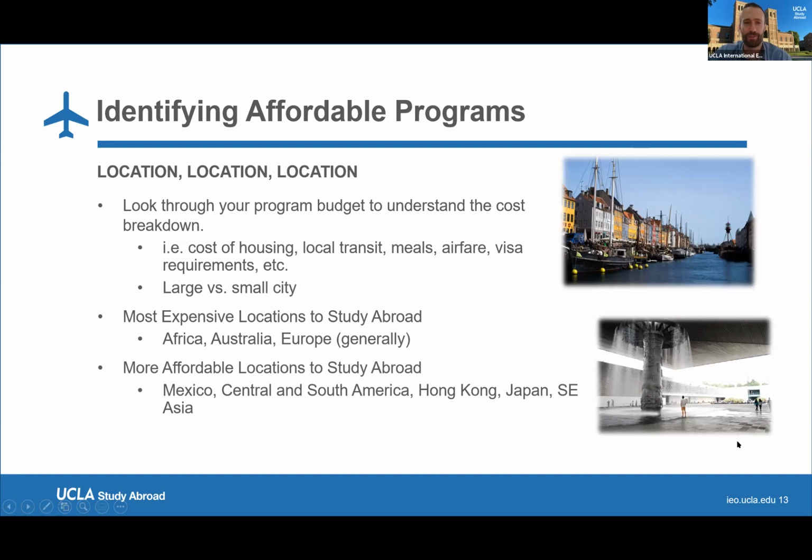So now talking about location. The location that you decide to do your study abroad program will definitely affect your overall budget, because when you think about it, the cost of housing, local transit, meals, airfare, and your visa requirements are all going to play big factors into how much it costs to study abroad.